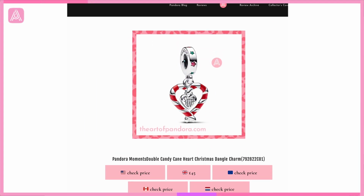Okay, another really Christmassy charm. This one's on my list. I always love buying the Christmas themed charms. The two little beautiful candy canes. So it's our Pandora Moments Double Candy Cane Heart Christmas Dangle Charm with our green and red stars and crystals going across the bail there in alternate colours. You've got Pandora written on one side, you'll have the hallmarks on the other. The two gorgeous candy canes crisscrossing to make the love heart and the sweetheart on the inside dangling.